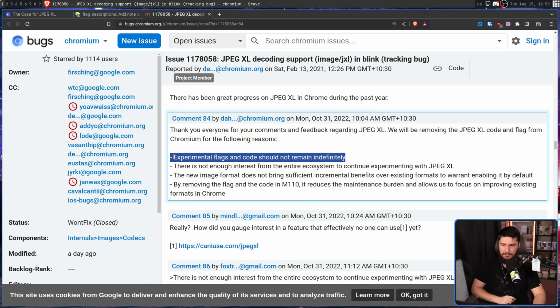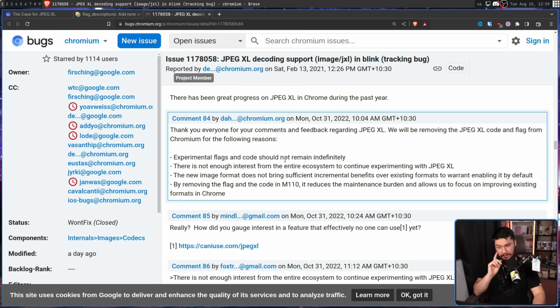Yes, but they're experimental because it's still being worked on. "There is not enough interest from the entire ecosystem to continue experimenting with JPEG XL." Okay, we'll get to that. "The new image format does not bring sufficient incremental benefits over existing formats to warrant enabling it by default." "And by removing the flag and the code in version 1.10, it reduces the maintenance burden and allows us to focus on improving existing formats in Chrome."